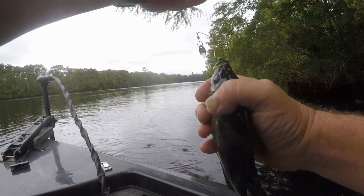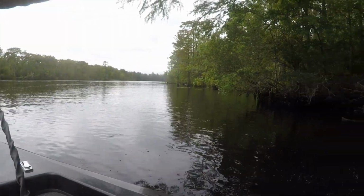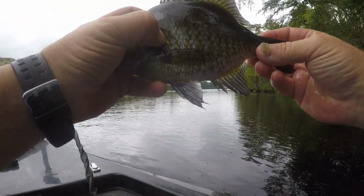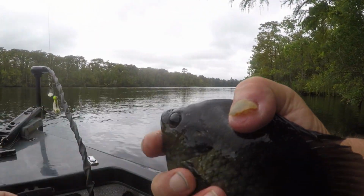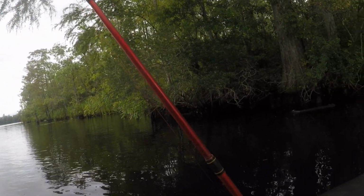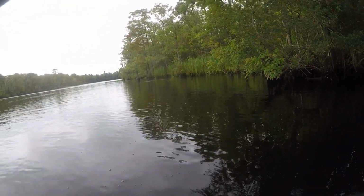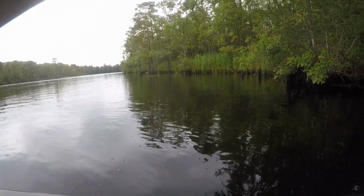I see the water dropping out with this tide. Maybe this water is starting to work some. I came across the bridge earlier coming from Andrews, and I could see the banks down there, so I figured they might be doing a little something. This tide water down here, it might be working a little bit.